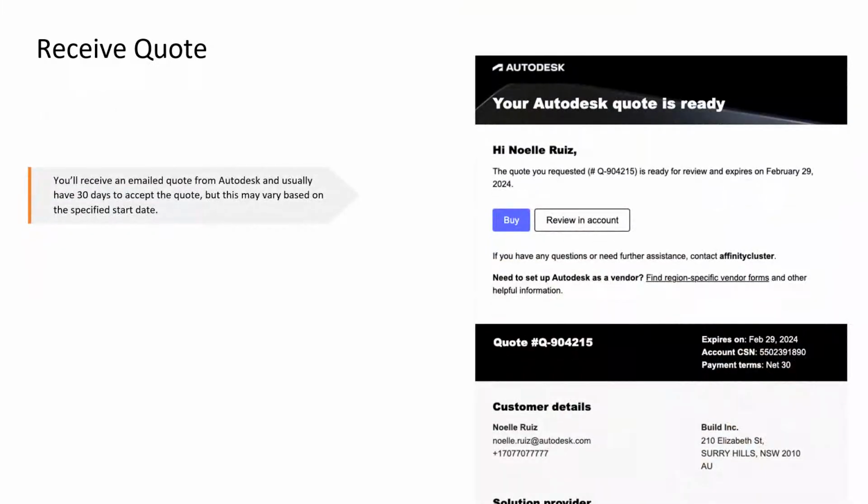All right, so when you receive the quote, this is what it's going to look like right in your email inbox. As soon as you receive this quote, you'll have 30 days to accept the quote. If you requested the quote from us a little bit earlier, it might be a little bit later than 30 days, or if it was a last minute thought because you weren't going to renew a certain contract, it might have shorter terms, but it will be clear as day on that email how much time you have to renew or accept the quote.